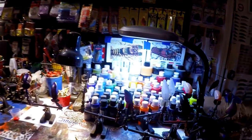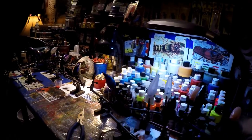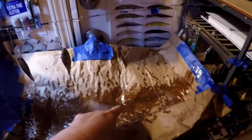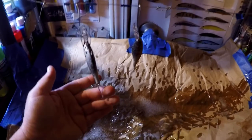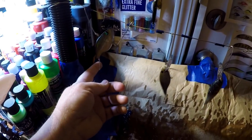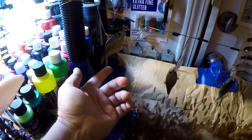So this is the basic spray bench, and this is where all the stuff daily gets done. This is one of a couple of drying racks that I use. You can see where all the epoxy has dripped down. I use drip wires on the bottom eyelet when I'm hanging. Obviously, if it's a lipless, I'm going to angle it, and I'm going to use the drip wire.